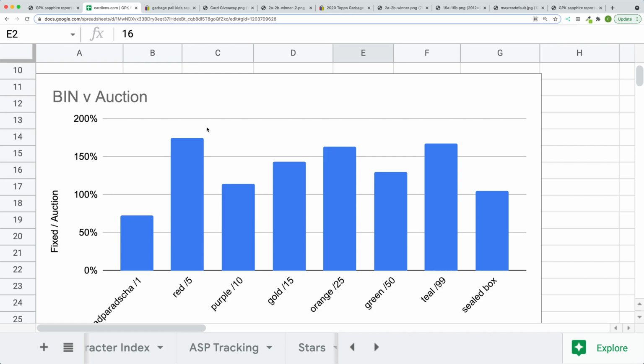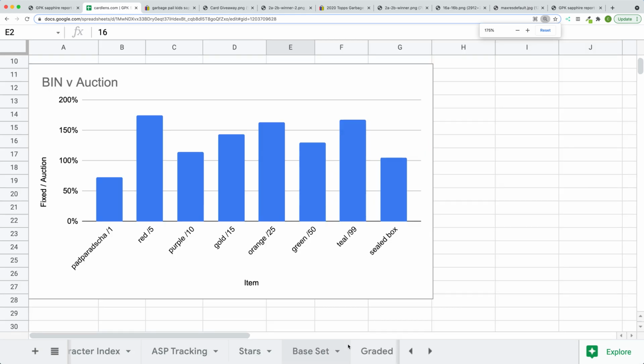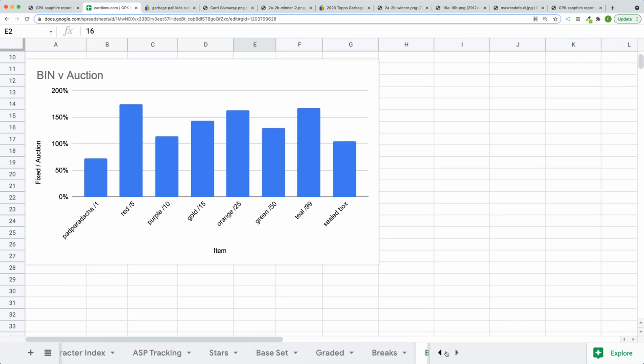So anyway, take-home message here. If you're buying, I strongly recommend looking at auctions for cheaper prices. If you're selling, strongly recommend looking at buy it now.